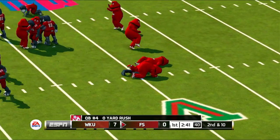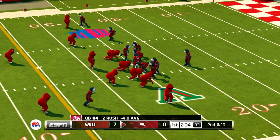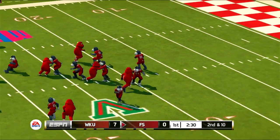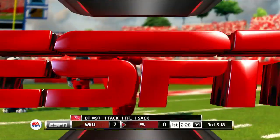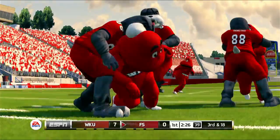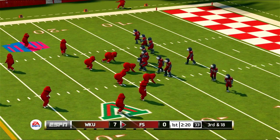He makes it to the 25-yard line. That makes it second and 10. He's wrapped up for the sack. That's a loss of 8 yards. That'll bring up third and long. Defense hoping for another sack here on third and long. Hey, watch number five, number five.